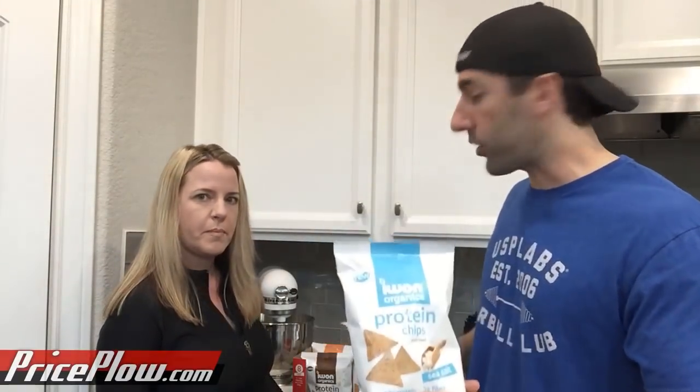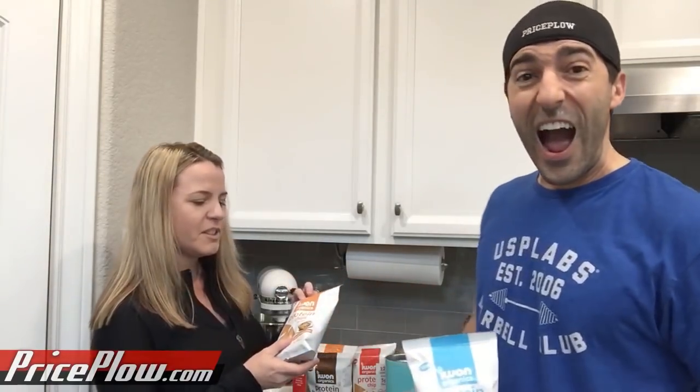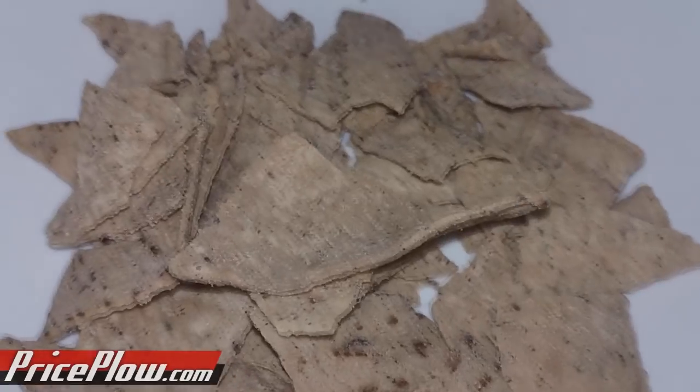You see that we have sea salt. There's barbecue, and then what do you have right here? Cinnamon French toast. That's going to be interesting. That sounds awesome. We got to do that one last, I think. And they all look the same. It kind of got that dark brown color to it. I've dipped this in a guacamole. These chips are strong enough to be able to do that too.